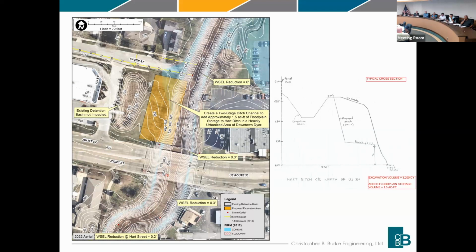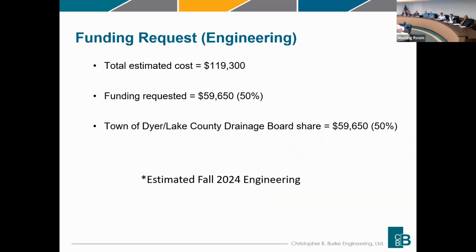Thank you. And so the estimate for doing the engineering for this is about $120,000. We're asking about $59,650 from the board for cost share for this project. Similarly, we would do this engineering in the fall, so it could be constructed next year.